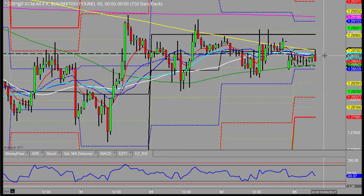Of course, there is some key news this morning at 9:30. We've got the services PMI out, which may affect the pound. In which case I would expect any reaction to that. I'm just looking at what's actually happened here.